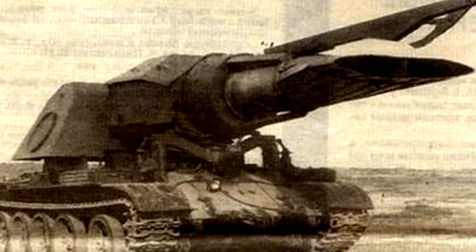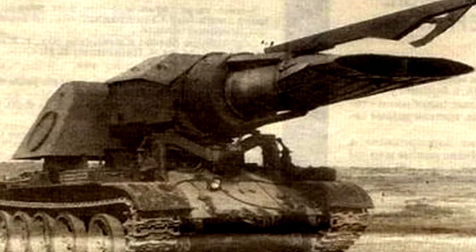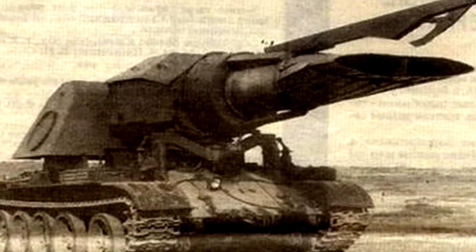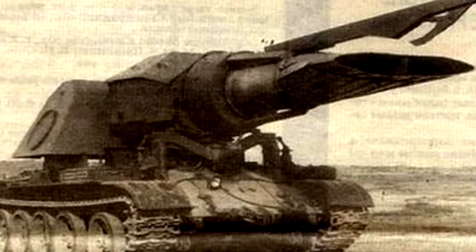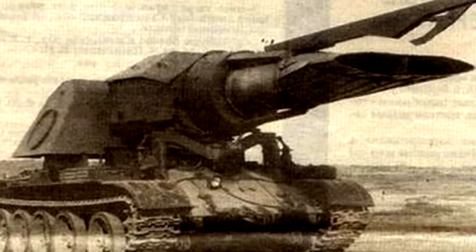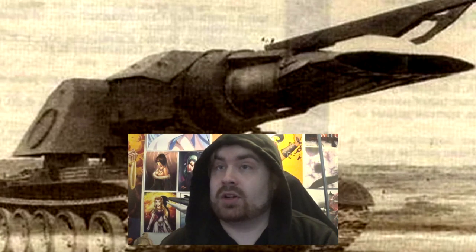Well, for the same reason as we put big wheels on the M4s, this is a mine destroyer. The idea was that they would use a jet engine that was taken from a MiG-15 and use the heat and blast effect to disable landmines. At one point it was 2 jet engines, because when one didn't work, they were like, oh, let's just add a second one. That'll obviously make it better.